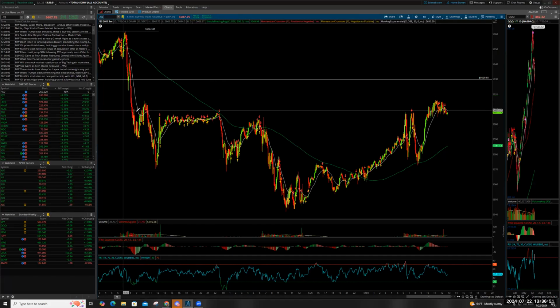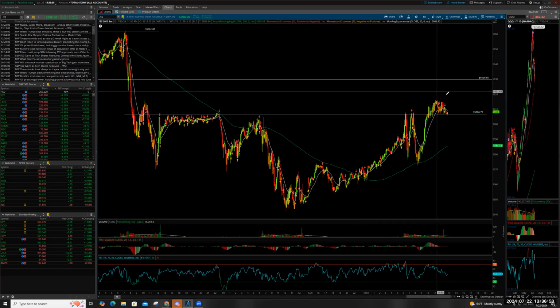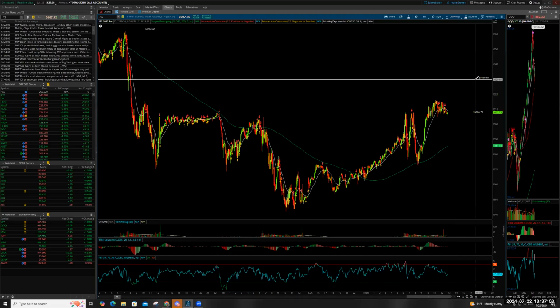Now, this level of resistance here has been tested multiple times, and bulls turned it into support. So heading into tomorrow's trading session, if I see that bulls are getting above 5,616 on futures, then I'm going to target 5,629, right at this level of overhead resistance.